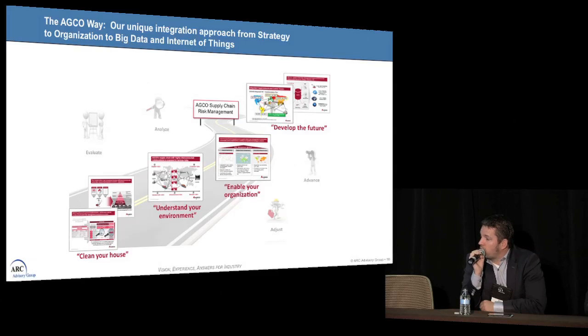Then we, of course, needed to understand our supply base. We have right now around 5,000 suppliers in our supplier list. Way too many suppliers for a company that is basically producing two major products, tractors and combines, but that's also a legacy from the past.